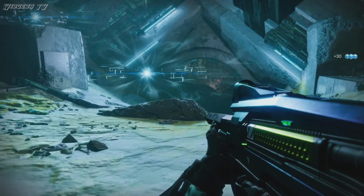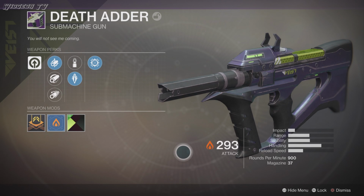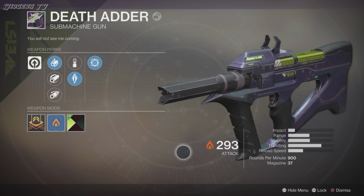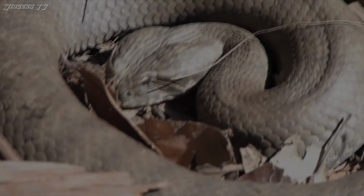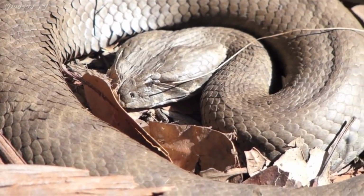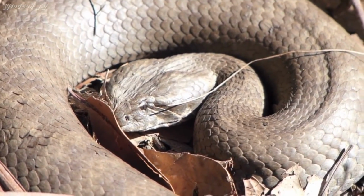There's one more Veist fact that I wanted to share, and it's about the naming scheme of these weapons. If you look close at the names of these weapons, you'll find a theme. They are all named after poisonous creatures. I took special interest in the Death Adder and the Man of War. Here's some backstory about these two creatures. The Death Adder is one of the world's most venomous snakes. Its venom contains neurotoxins that can cause paralysis and death. And of all Australia's snakes, it can deliver the fastest strike.